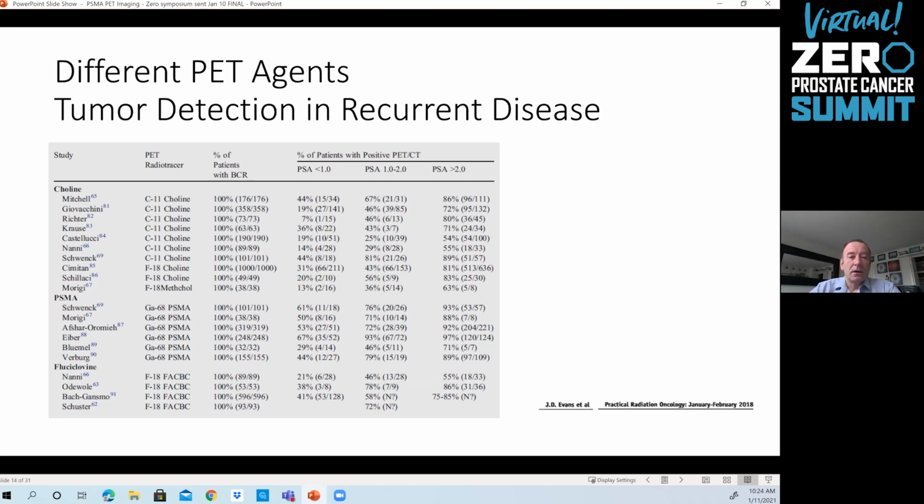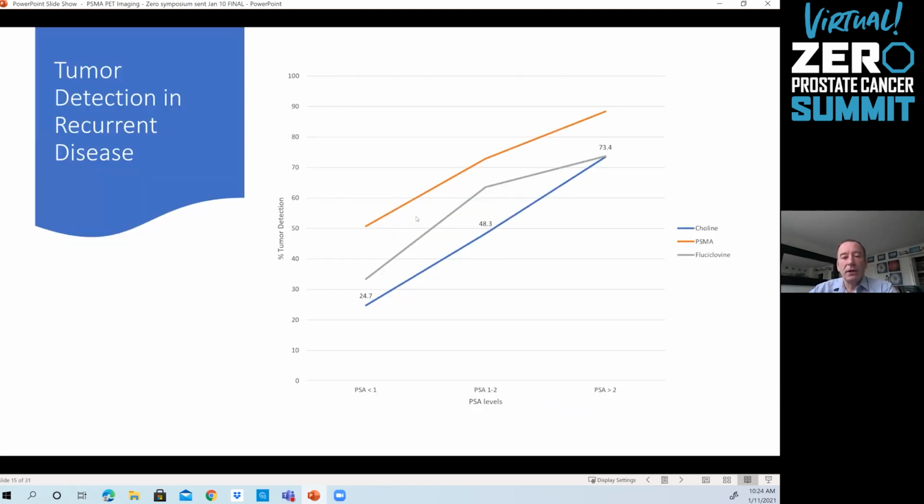So this is a very busy slide, but what it shows is a number of studies, several tens of studies here. They've looked at PET agents to evaluate disease recurrence in patients with prostate cancer, with different tracers: fluorocholine, PSMA, gallium-68 PSMA PET, or fluciclovine. What's important here is the number of lesions they were able to detect depending on the PSA level. So I tried to summarize all these findings in this slide.